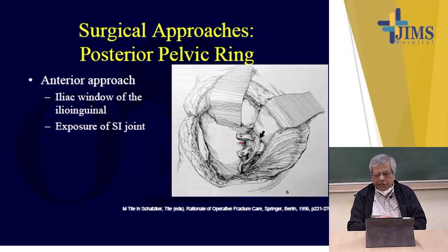Surgical approaches, posterior pelvic ring. This is the approach, sacroiliac joint. This could be an incision line, sacroiliac joint. This is the ilium and the sacrum. Here lies the joint. For sacral fractures, iliac fractures, dislocations of the sacroiliac joint, this is the approach. Posterior approach of the pelvic ring. Here.